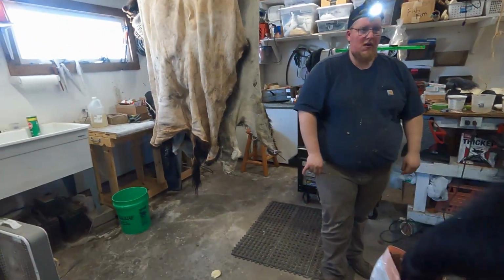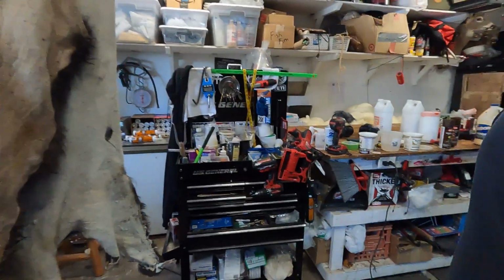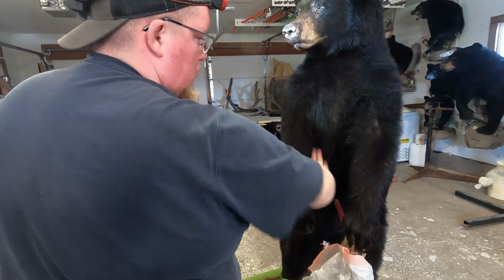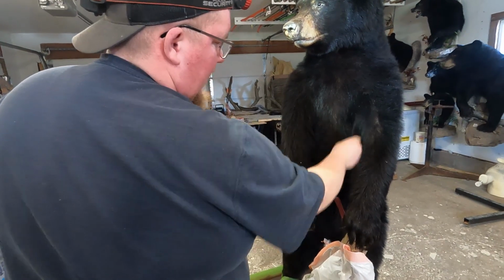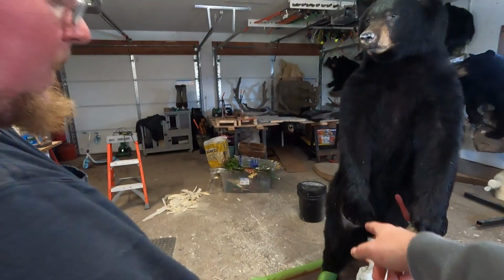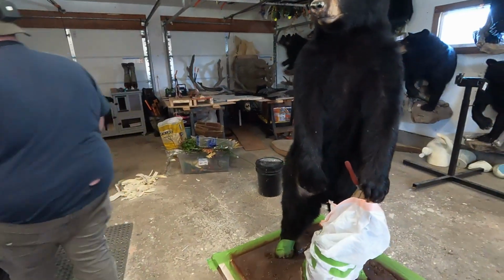Okay, I think you're ready to throw some paint in. Yeah? It's looking like a bear. So do you like the way the belly looks? Especially there, it's probably all right. But do you want that painted black? I would definitely hit that in black just to even it up a little bit.